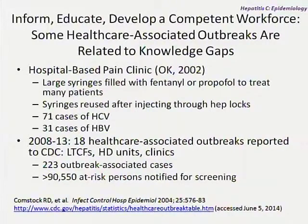Unfortunately, it's not an isolated incident, although some healthcare-associated outbreaks are related to knowledge gaps. A good example was a pain clinic in Oklahoma. A great cost-saving idea: just fill large syringes with fentanyl and propofol to treat many patients, and you could reuse the syringes because you're just injecting through the needle for nerve blocks. Ultimately, 71 cases of HCV and 31 cases of hepatitis B were associated with this practice.